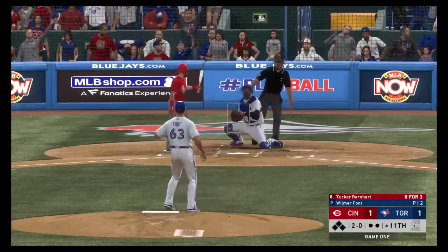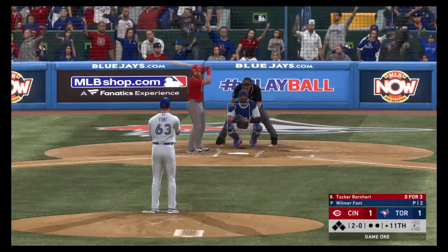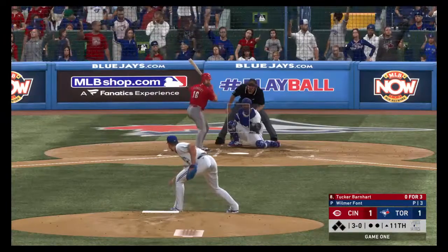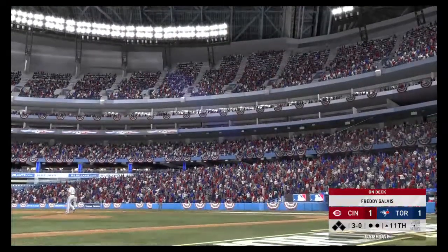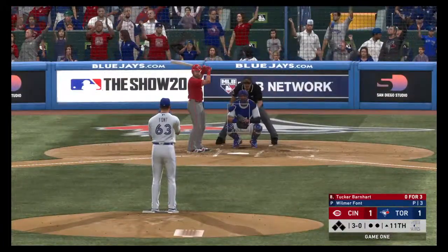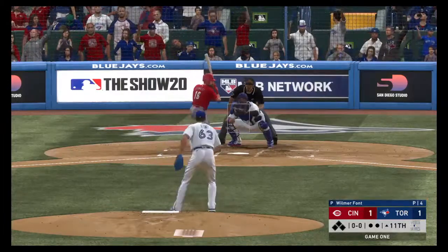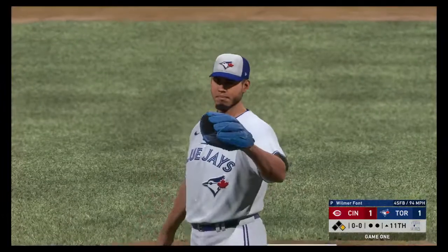And that one misses upstairs, 2-0. Outside with that delivery, and it's 3-0 now. You do not want to walk the 8-hole hitter. It just opens up so many options. Do we bunt him over to second with the 9-hole hitter? Do we try and play for that big rally with the top of the order coming up? This is a huge pitch. You can't allow this guy to walk.